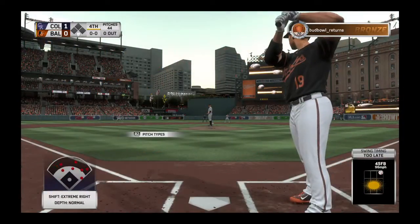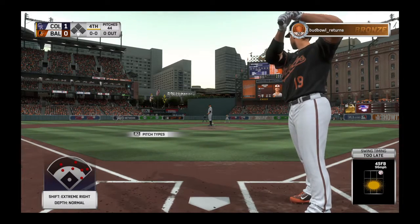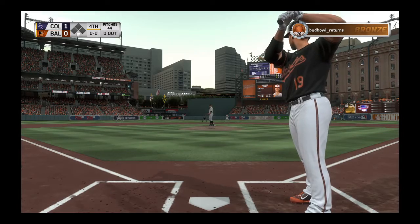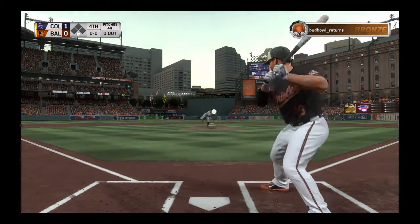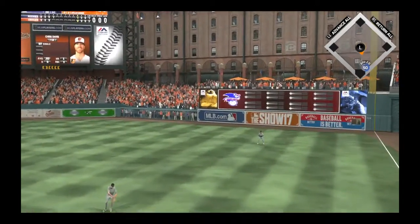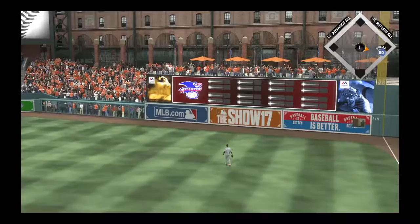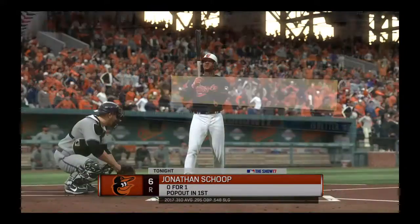Coming to the plate now, Chris Davis. He'll lead things off here in this 1-run contest. Ready to deliver. Here's the first pitch. Swing and a drive to right. There it goes. Way out of here as it bangs off the gate.